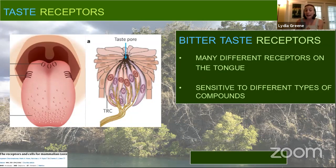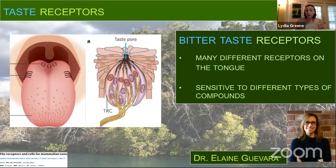And so it could be that these lemurs have some changes in which bitter taste receptors they have, or maybe they have fewer, or they have some kind of changes to them so that they don't work as well. But somehow that enables them to withstand this bitter taste and not be put off by it. And I'll point out that this is a project I've actually got ongoing right now that's spearheaded by my friend and colleague, Dr. Elaine Guevara here at Duke. And so we're actually looking at the genes that are involved in these taste receptors. And maybe this is part of the puzzle as to why these lemurs are willing to eat stuff that really tastes nasty.